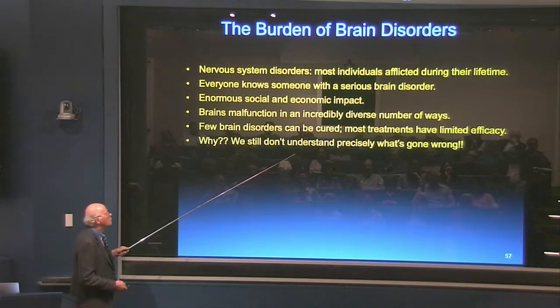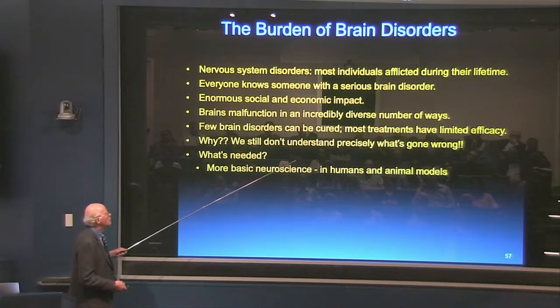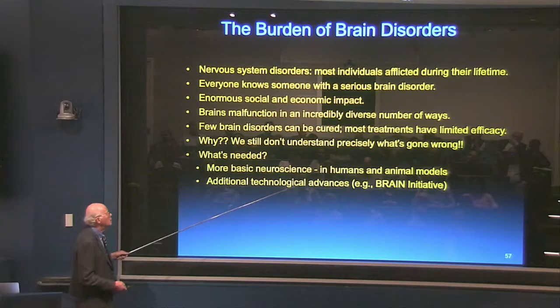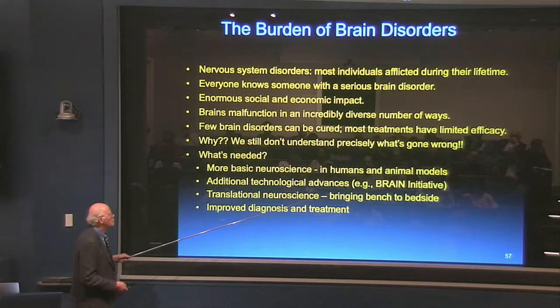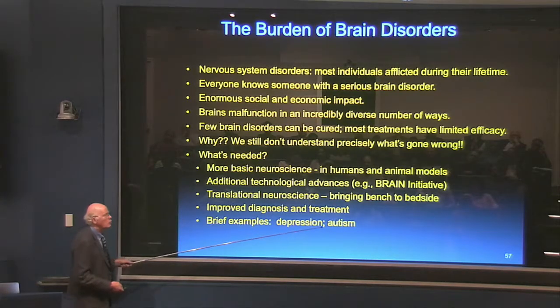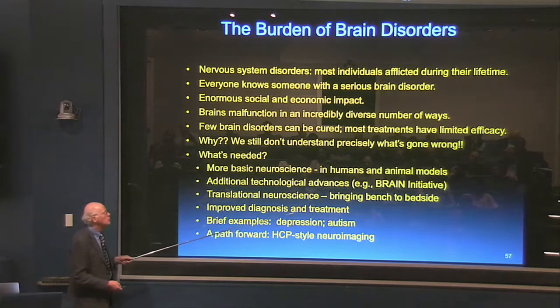We don't understand what's gone wrong, and what we need to advance the frontiers are a combination of better basic neuroscience in humans and animal models, greater acceleration of technical advances such as those that have already made progress with the BRAIN initiative, better translational neuroscience, improved diagnosis and treatment. And I'm going to give just two quick examples in the remaining moments.